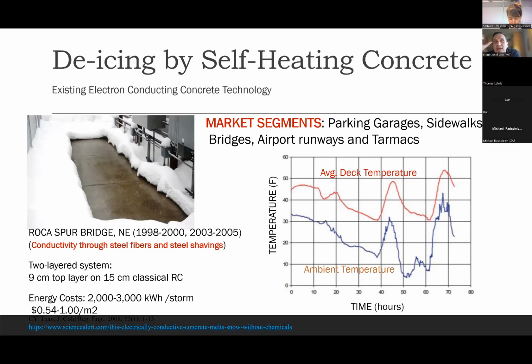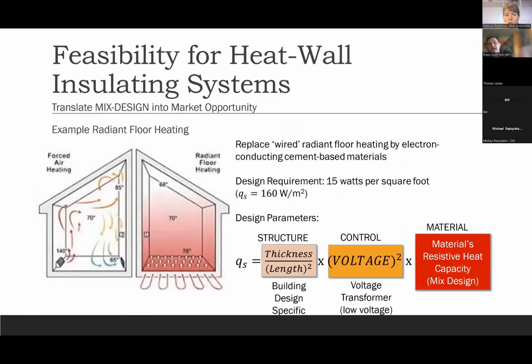The same would be the case if you use higher quality carbons, for instance sheet-type carbons; the percolation threshold would be much higher. As a consequence, this system, as we have it here, is highly efficient and would be cost-wise quite interesting. As I said, just for those who are more interested in the engineering side of it, the overall design of such a system would have 3 components. There are some structural parameters like thickness and length of a slab. Then there's a control parameter which is highly accurate, which is the voltage to the power 2. And finally, the material capacity, the mix design, which enters the picture.